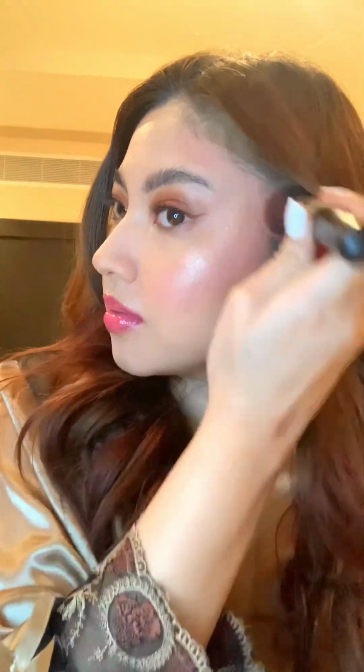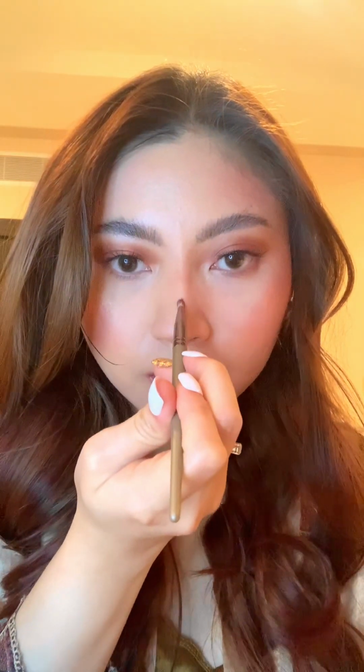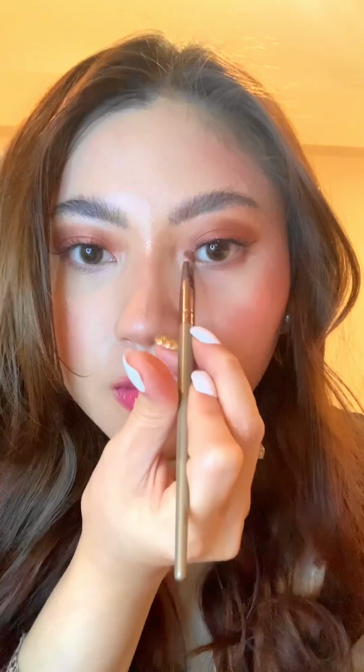And of course, I will never skip on highlighter. This is such a must. I think it ties everything together. Even doing my nose contour, I like to make it as subtle as possible because again, I am going to work, not to a show. So I just keep it very simple, but the highlighter on my nose, I go ham on this one, especially in my eyebrows as well, to give everything that lifted look. And I also like to put a lot on the inner corners. This brightens my eyes instantly.